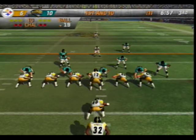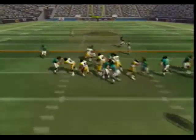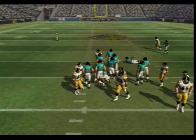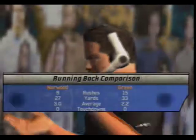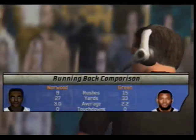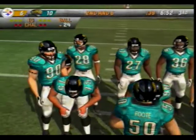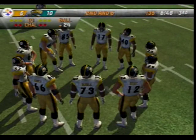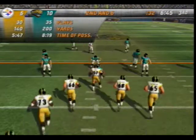The Jaguars come out in a 4-3. A little misdirection. Bodden comes up to make the play at the 24. The best backs in the league average 4 to 5 yards a carry. But there are a lot of things that go into a successful running game. You got to have good play calling, good blocking up front, and a back that can take advantage when he sees the opening. 4-yard gain on the play. Ball on their own 24.